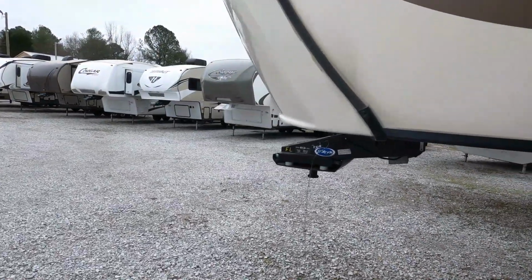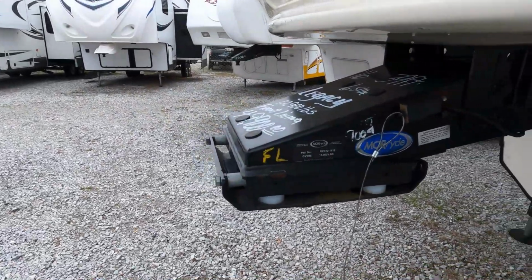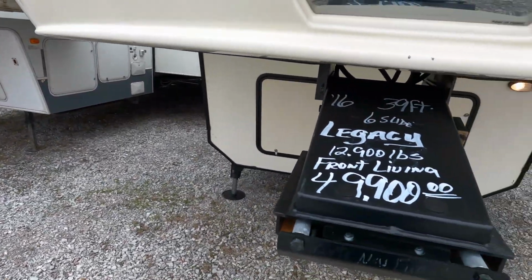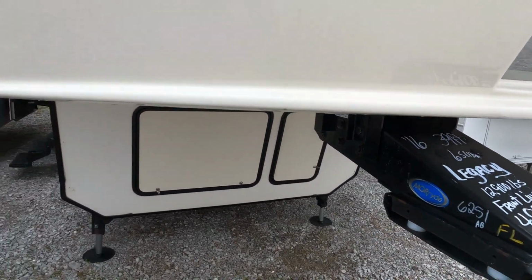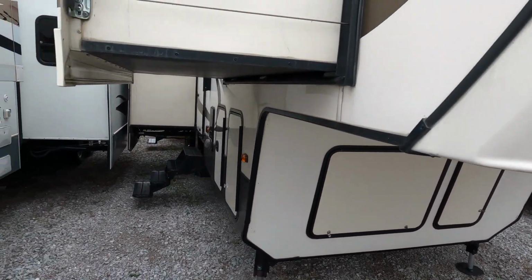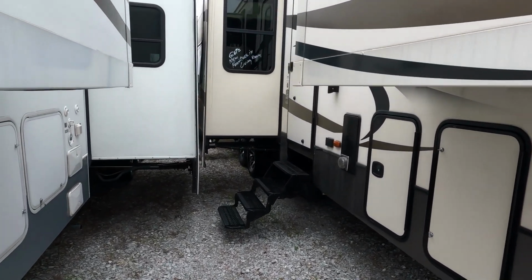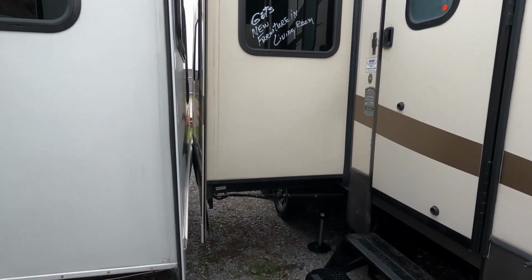Yeah, More Ride is basically like a big shock absorber between the hitch in your truck and your camper, so it's not going to beat you to death when you're towing this if you hit some railroad tracks, bumps, or something like that. So definitely a big upgrade on your hitch. Of course, it's going to take a pretty healthy truck to tow this. Does have another door in the back. I just can't show it to you because I can't get back there.